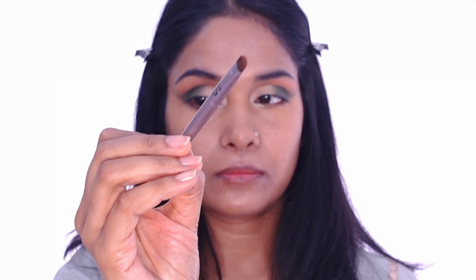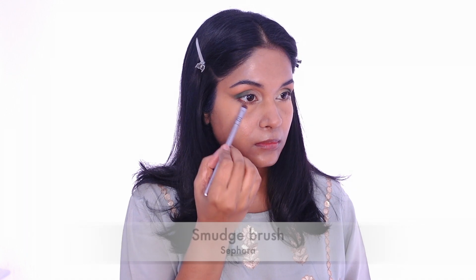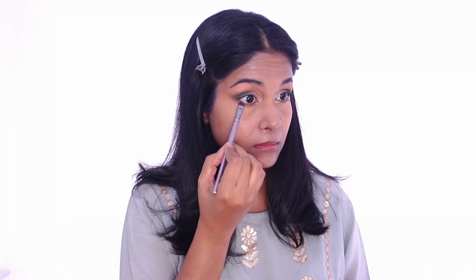To brighten up my eyes, I'll use the MAC concealer once again and blend it with a stippling motion using the same beauty blender. Then I'll take a smudge brush. I'm using the Sephora No. 10 brush here and, using the deep olive green shadow, I'll smudge just under the waterline.